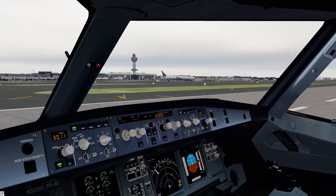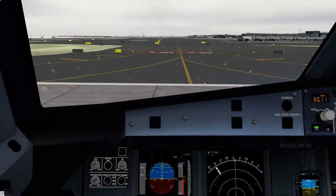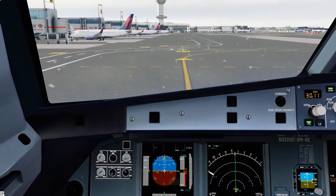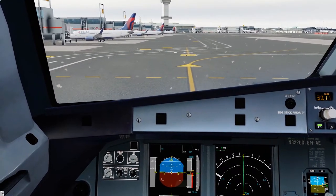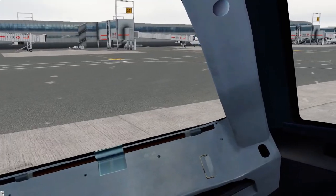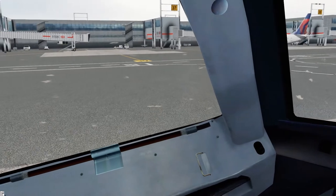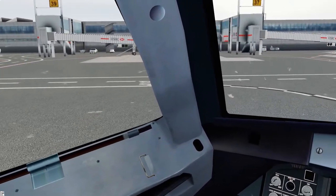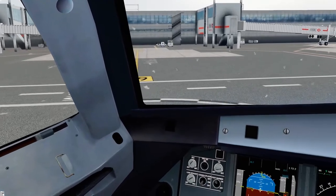Land on 1047, thank you. Alright, yeah, Boeing 757 short final, runway 22 left, clear to land. 22 left.